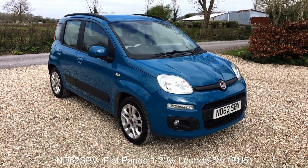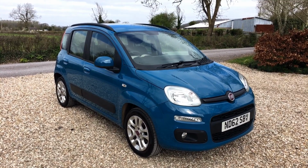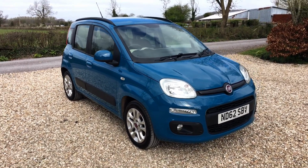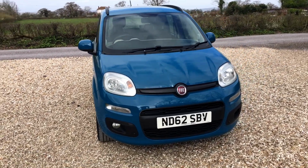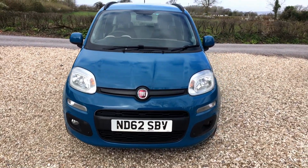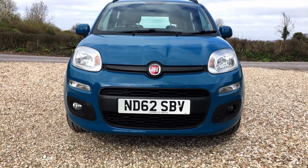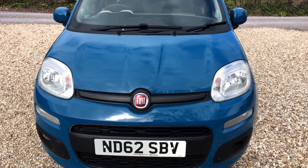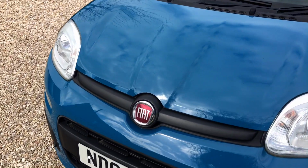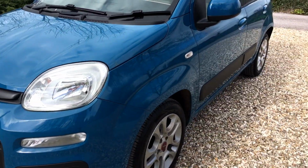Right then, this is a walk around video, and this is for a Fiat Panda 1.2 Lounge. Really lovely little car actually. Covered just 41,000 miles. I'll just go around the car for you. The front of the car is actually very clean. Bumper very clean as well. Bonnet, can't see any obvious marks on there at all, no major scratches or chips.